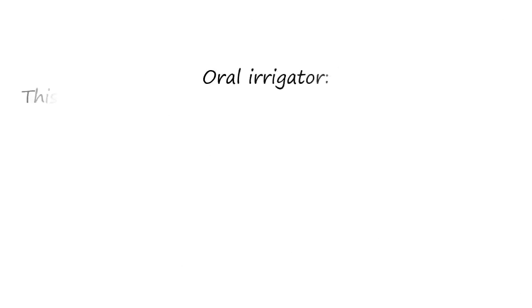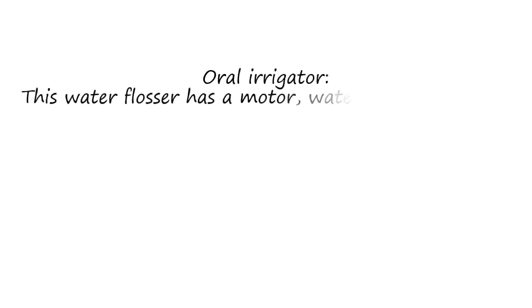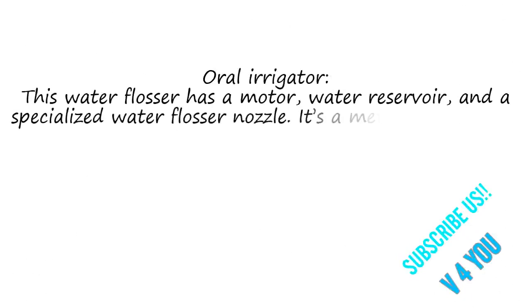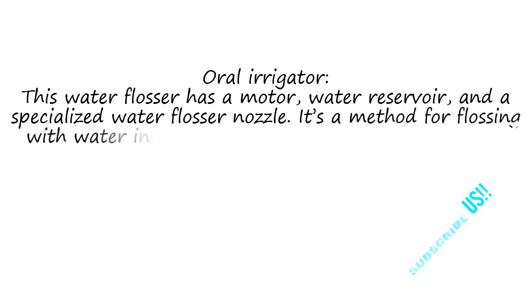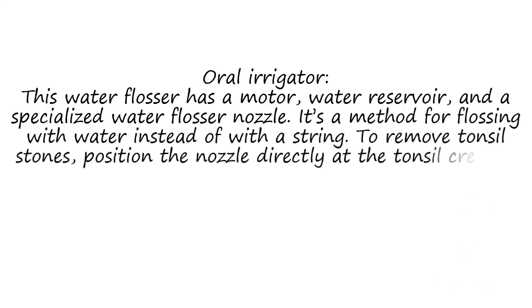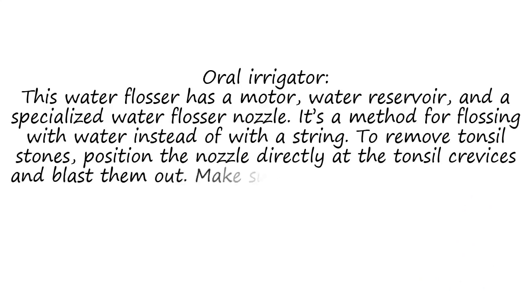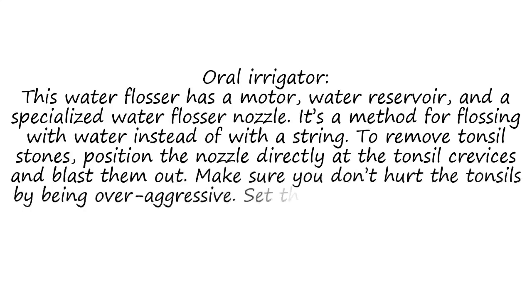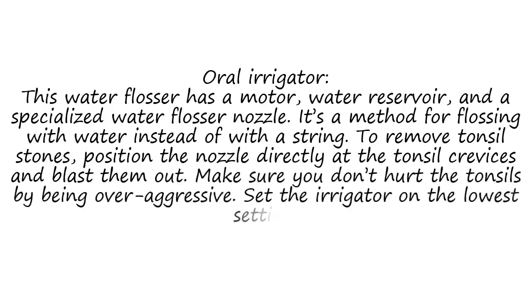Oral irrigator. This water flosser has a motor, water reservoir, and a specialized water flosser nozzle. It's a method for flossing with water instead of with a string. To remove tonsil stones, position the nozzle directly at the tonsil crevices and blast them out. Make sure you don't hurt the tonsils by being over-aggressive. Set the irrigator on the lowest setting.